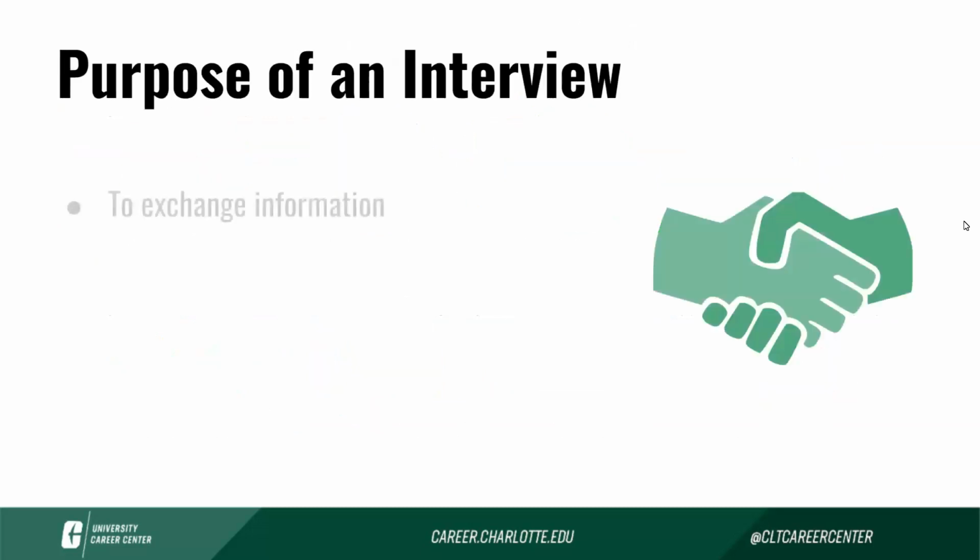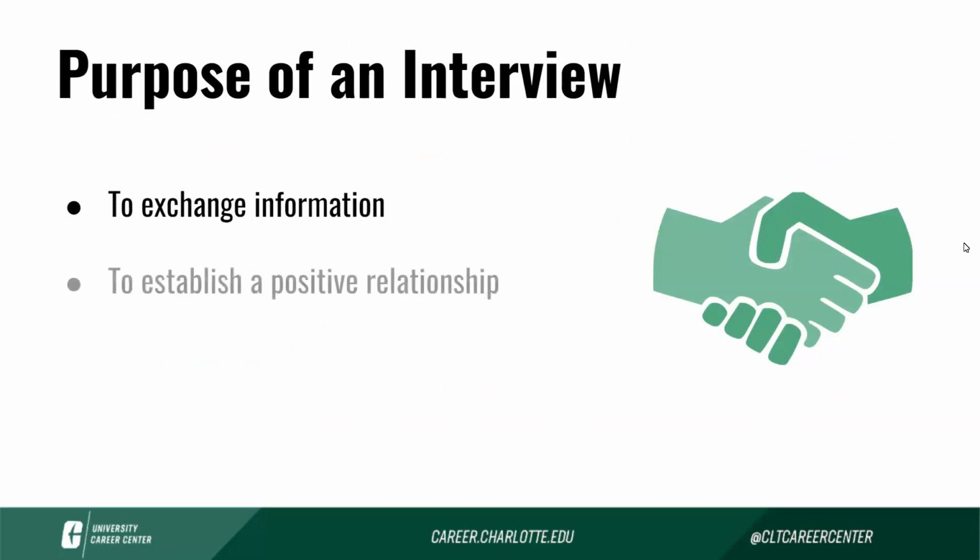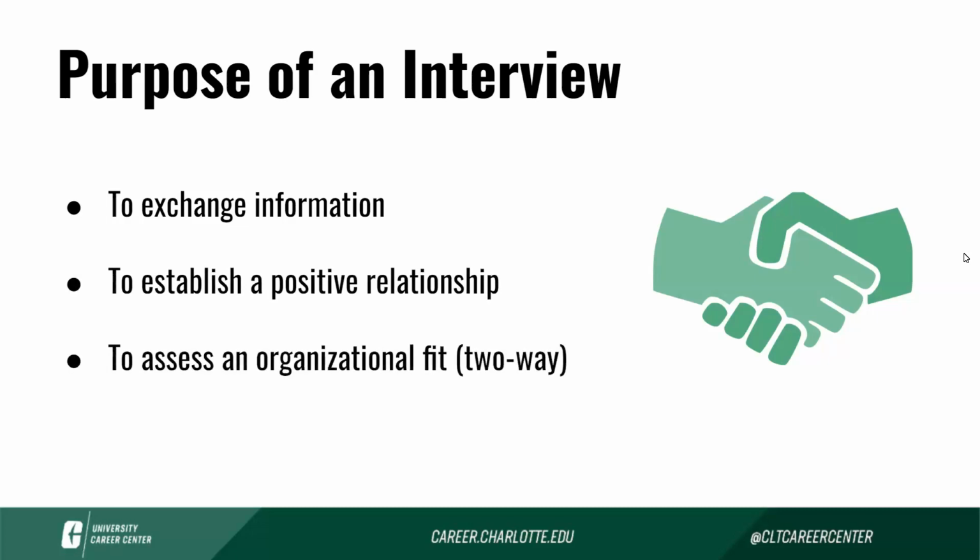So the purpose of an interview. The purpose of an interview is to exchange information. You and the employer are going to engage in a 2-way conversation in order to exchange information. You're going to establish that positive relationship. So you're going to tell the interviewer why you are a good asset to their company or to their industry. And so again, it's going to be that 2-way conversation. And in the same opportunity, you're going to be gauging some information from them as well. So this is the purpose of an interview, to be able to exchange information from interviewer to interviewee.